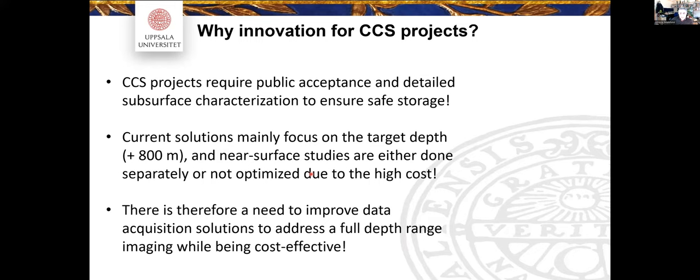The current solutions focusing on CCS site characterization usually target the reservoir depth level plus 800 meters, where you are in a supercritical phase. Near surface studies are either done separately or not optimized, and if optimized, the cost would be very high. There is, of course, a need to develop acquisition solutions, and you can also put the processing into this, for a full depth imaging. We thought there was space for doing this, and that's why we went towards what I will be showing you soon.